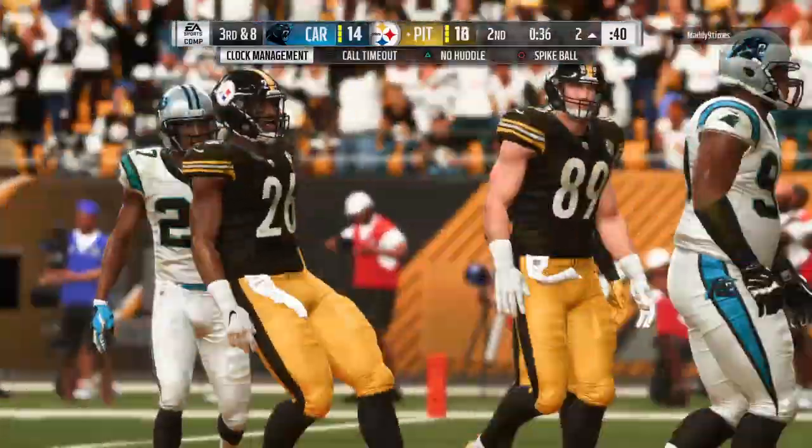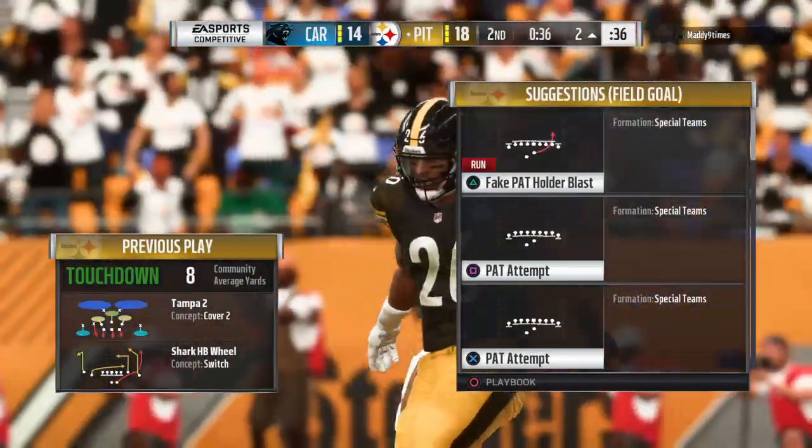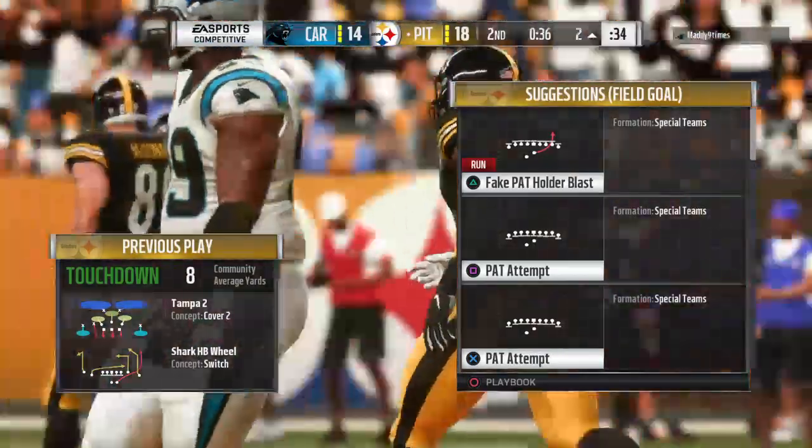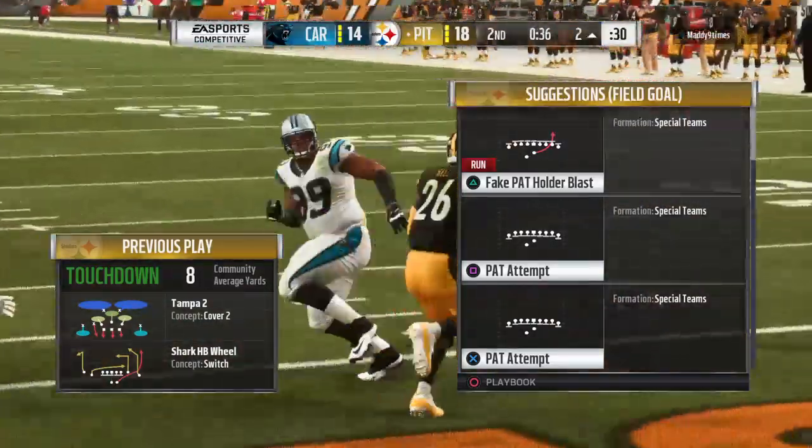Got his man, it's caught for a Steelers touchdown. Le'Veon Bell from 13 yards out. And the Steelers are able to strike for 6.